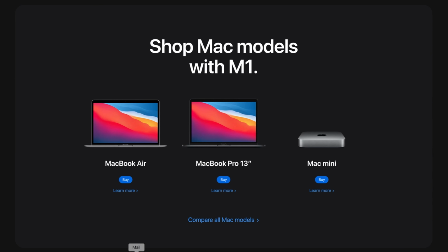Now, by the way, any points that I do make in this video are relevant to both the MacBook Pro and the MacBook Air, as well as the Mac Mini, unless, of course, I'm speaking about things such as the displays or the battery life, which is only applicable to the laptops themselves.